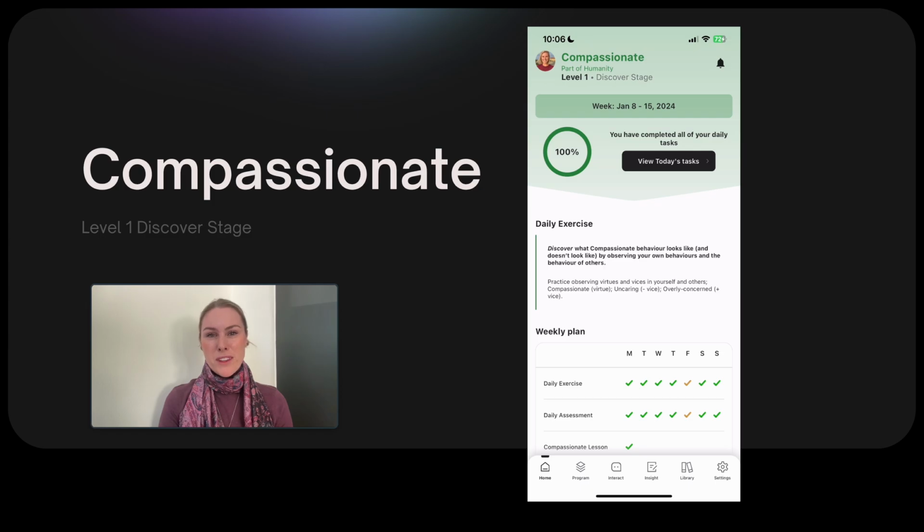So before I get started, I want to provide an overview of how I approach the week. I typically log into Virtuosity twice each day. The first thing I do in the morning is I look at my daily exercise prompt so that I can think about this prompt throughout my entire day. And then I look at my daily reflection before I go to bed.